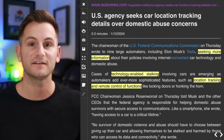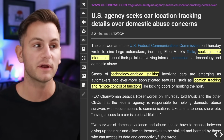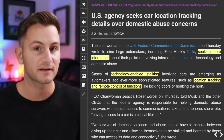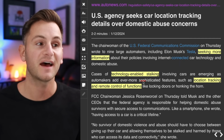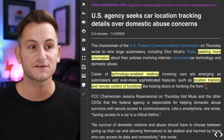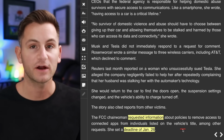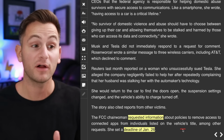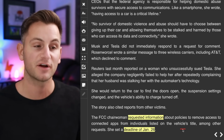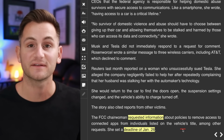The chair of the SCC is reaching out to some automakers, including Tesla, seeking more information about policies involving internet-connected car tech and domestic abuse. That's because cases of tech-enabled stalking involving vehicles are emerging, using features like location tracking or remote control of certain functions. The chairwoman requested information about policies to remove access to connected apps from individuals listed on the car's title, among others. The deadline is January 26th.